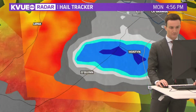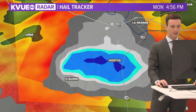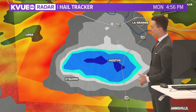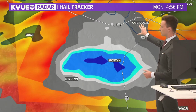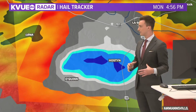Not to lose sight of the main concern, which is the possible tornadic circulation, but this is a big hail-producing storm as well. The National Weather Service saying hail up to ping pong ball size is possible here. And the hail core is close to Houston right now. This is 77, which runs up to LaGrange. LaGrange, there could be some small hail. That would likely be under quarter size based on what I'm seeing right now.